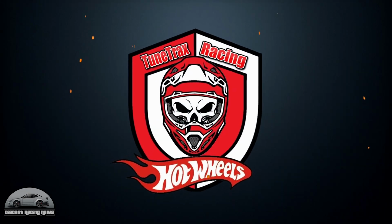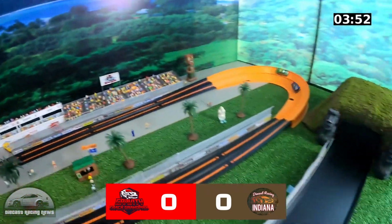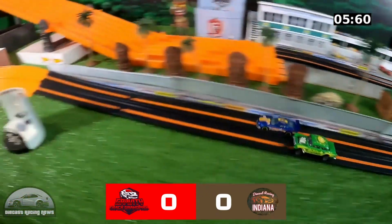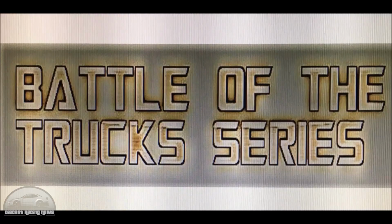Tune Tracks had more of their double curve action, and again we really enjoyed this track because you just don't know until they hit that last straight who's going to win it. You see there the Bel Air catching up, but then this car on the outside lane just overtakes it at the last minute. It was an absolutely brilliant bit of racing.